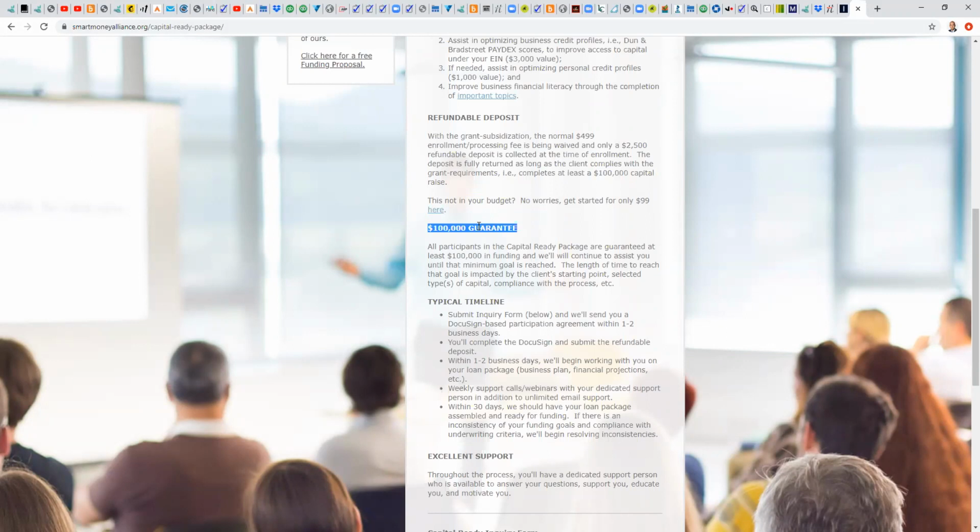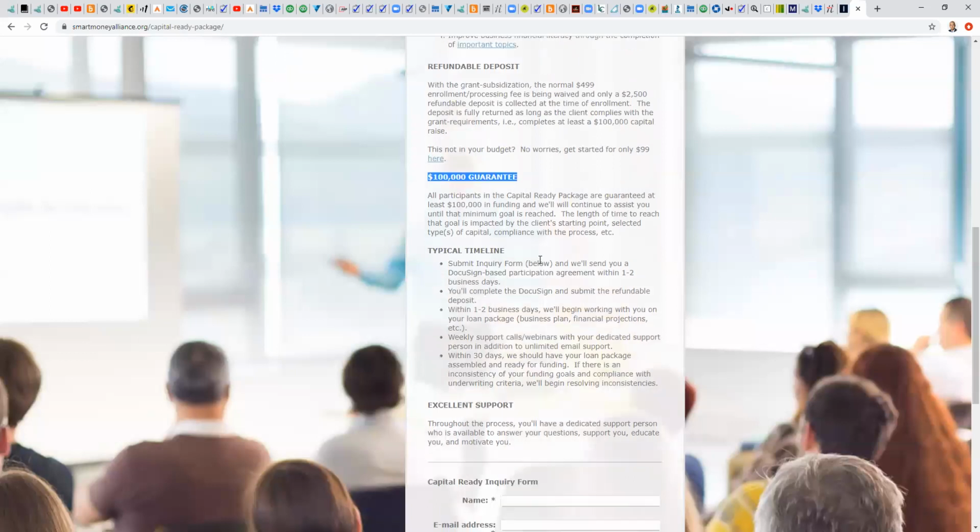We have some other resources that don't have that guarantee and that don't expect you to work with us to reach that level. That's how the grant is written. We have to demonstrate that we help clients reach at least $100,000. Again, that's not the maximum or the ceiling. That's the minimum for us to get the grant subsidy.